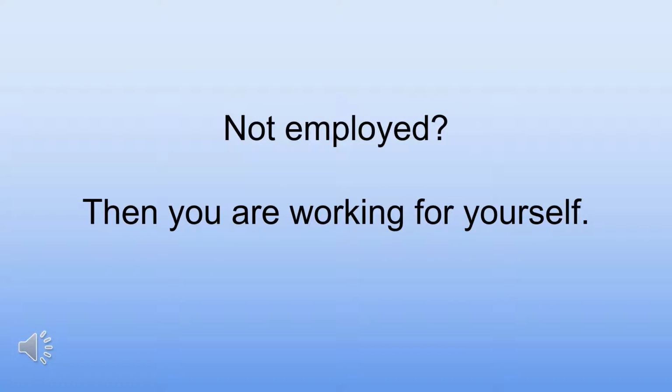If you're not employed, then you're working for yourself. You're the one responsible for making sure your tax and national insurance is paid. You won't get sick pay or holiday pay, and if the work dries up, you won't get redundancy pay from an employer, so you need to budget for those.